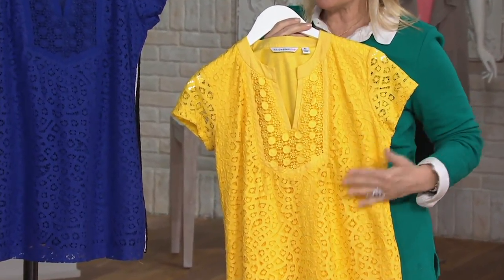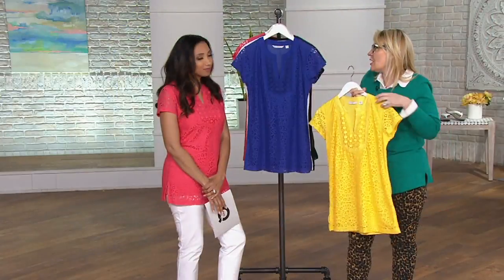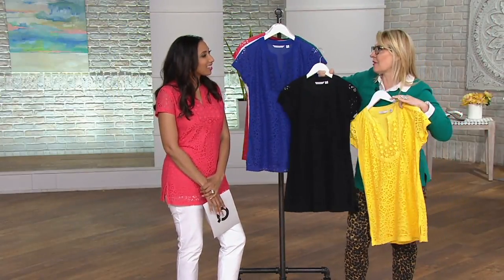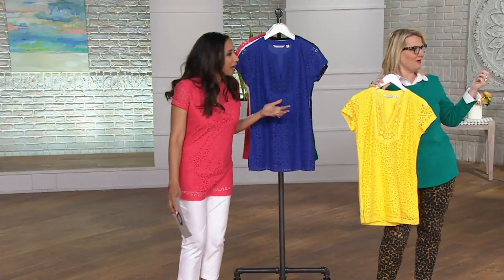Keep this with you, whether you're wearing it with your white jeans, over a little skirt, or with a palazzo pant. Maybe you'll take the black and wear it with a great palazzo pant and a fabulous heel, and there's a great evening look. Take a look at our ladies. Beautiful. We actually have all those suggestions, minus the palazzo pant.